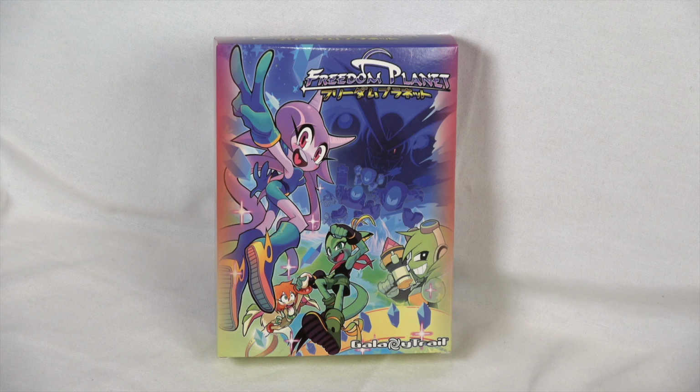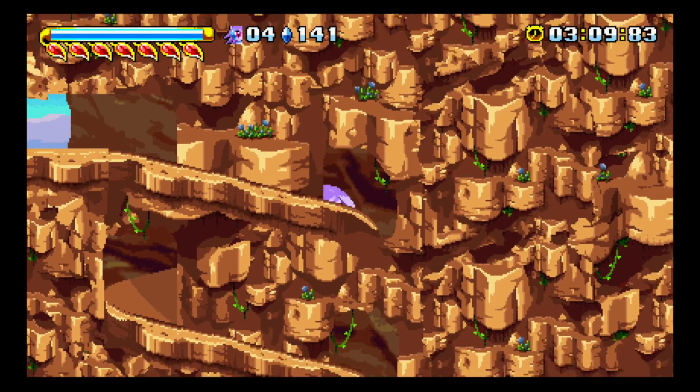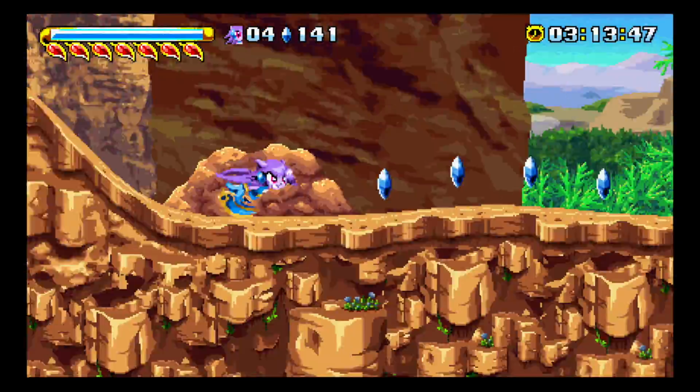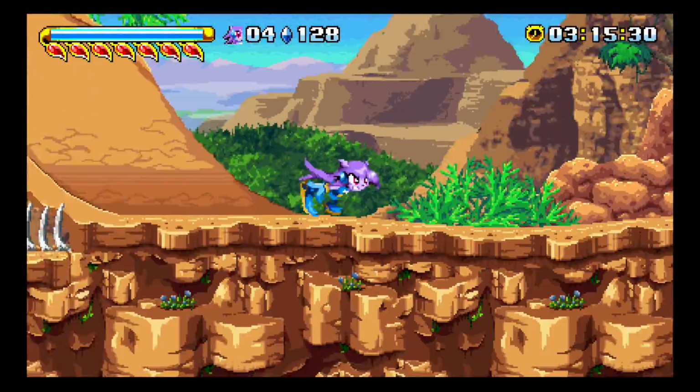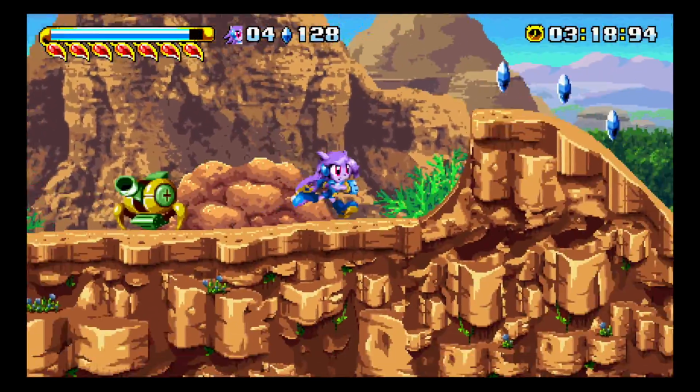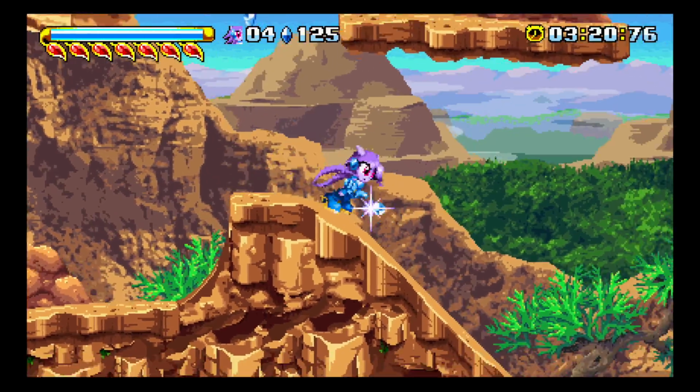Number 2. Freedom Planet. I originally heard about this game through Reggie, and that is because it's somewhat notorious. It started off as a fan-made Sonic game that they then converted over to their own property. And it's super cool. It's really well made, got great reviews.